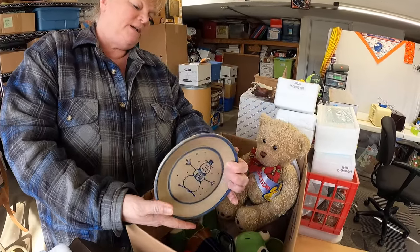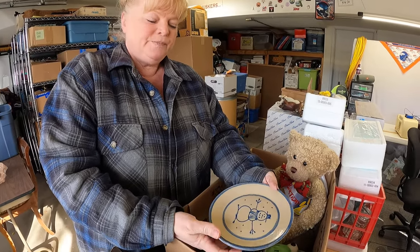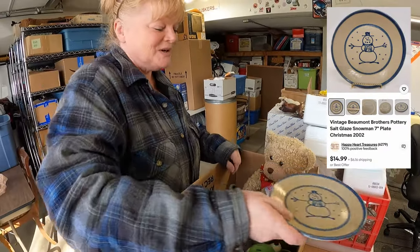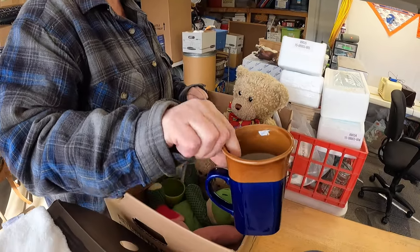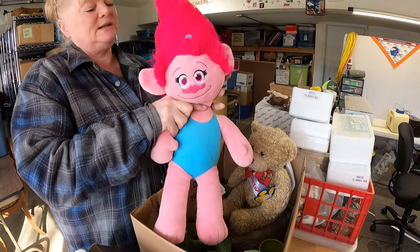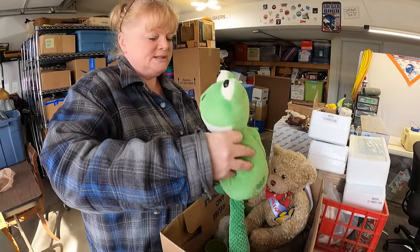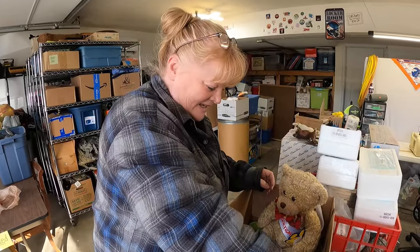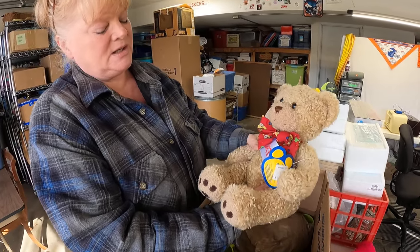Yep. Ruth found this for me. It is Beaumont Brothers, and I started a listing for it, but I can't remember how much it was. So I'm so sorry, I don't remember all of these, but there's so much in our brain. Ruth picked this up. I don't know for sure on that one. Just an unusual cup. She picked up this troll because they do well in our store, in our booth. This is a Scentsy frog. Remember, gotta kiss a lot of frogs. Yep, that's right. And this is a Happy Birthday Build-A-Bear with his little tag still on.